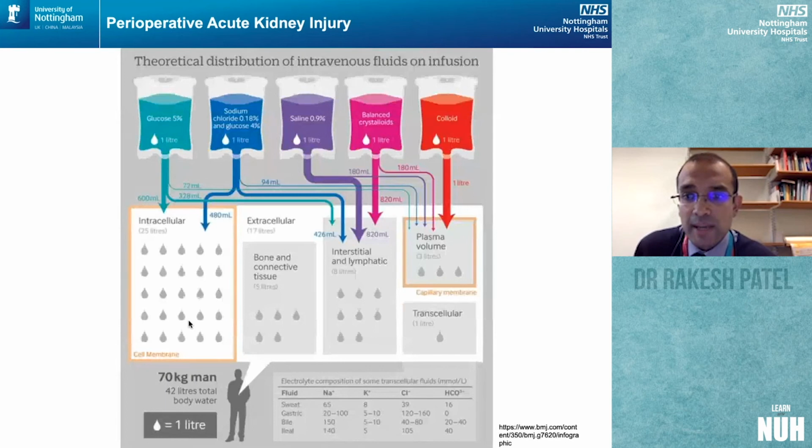Well, this figure attempts to represent where fluid we prescribe will redistribute after infusion. Much of the fluid we give won't actually remain in the vascular space, despite that intention during volume resuscitation. Instead, much of it ends up in the interstitial space, especially the more we give.